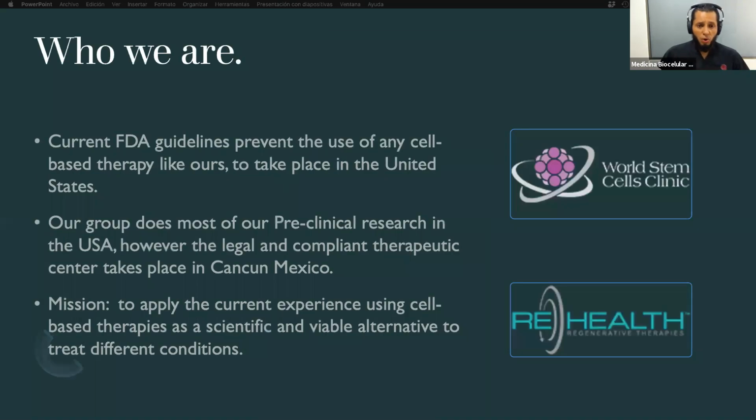Now, who are we? As I said at the beginning, we are Advanced Biomedicine. Advanced Biomedicine is the owner of Rehealth Regenerative Therapies, which is in charge of facilitating therapies for adult patients. And our sister clinic is World Stem Cells Clinic, which is in charge of treating pediatric patients.